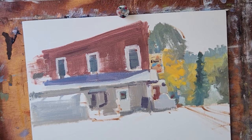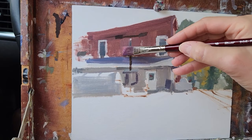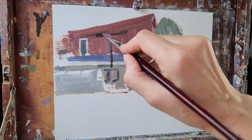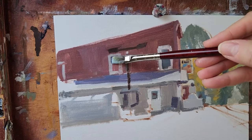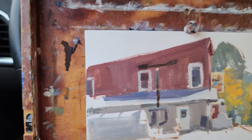I think that's all I'm gonna do for the sign. I don't wanna get really detailed in there. I realized when I put this little lamppost in that these windows are not quite right. Third time's the charm. No more. No more windows. I'm tired of the windows.